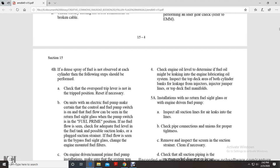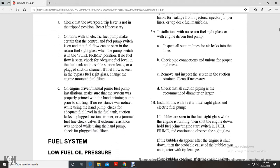If no fuel is seen, check for an adequate fuel level in the fuel tank, possible suction leaks, and the plunge suction strainer. If fuel flow is seen in the bypass fuel sight glass, change the engine mounted fuel filters. On an engine driven manual prime fuel system, make sure the system was properly primed with the hand priming pump prior to starting. If no resistance was noticed while using the hand pump, check the fuel level, the fuel tank suction leak, and the plunge suction strainer.